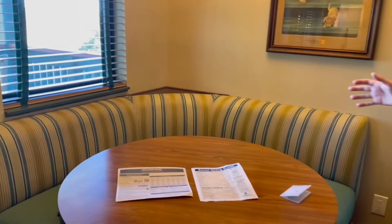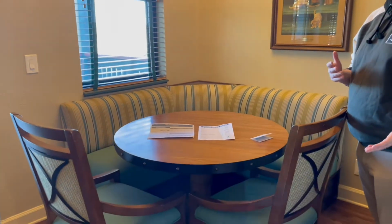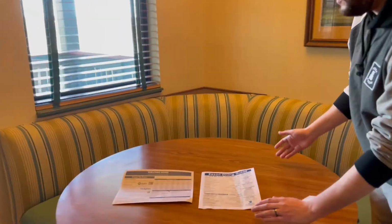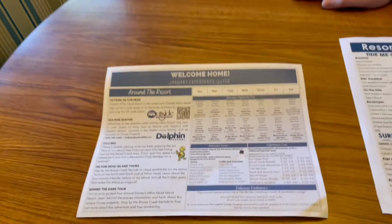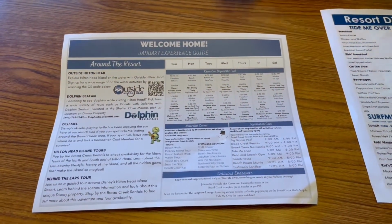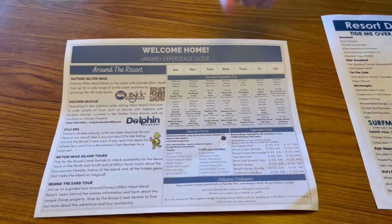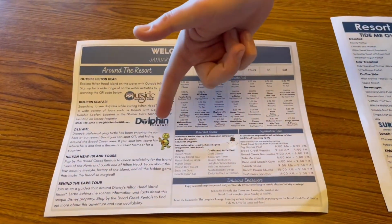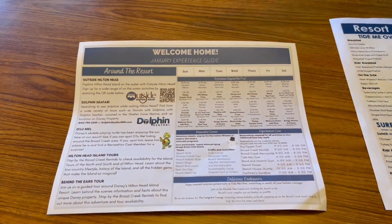There's also a little breakfast nook here, so you're not crammed in. You don't have to sit at a little table like you would at some of the other resorts or eat off the coffee table. One of the things that is cool about this resort is you get a little agenda of everything that's available while you're staying. It looks like it changes every month, so there are some cool activities. It shows you the little tours you could do and everything that's changing each day. We actually went and found Olu Mel down by the pool, so that was fun. You get a little prize for finding him.